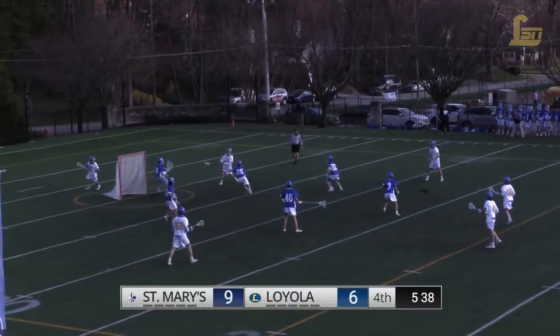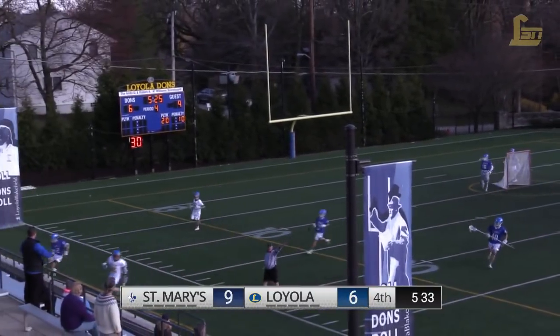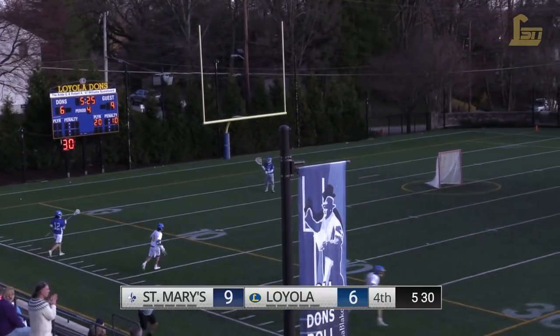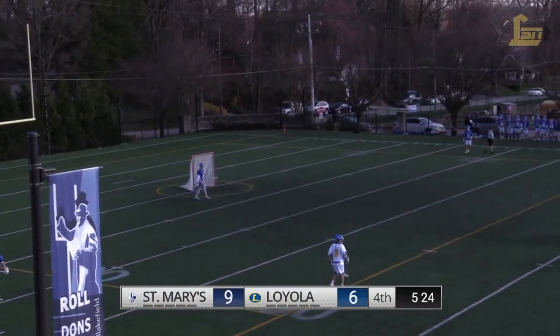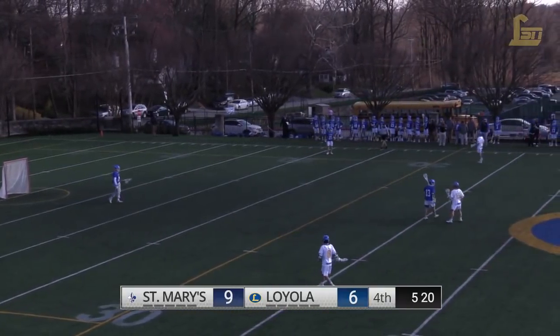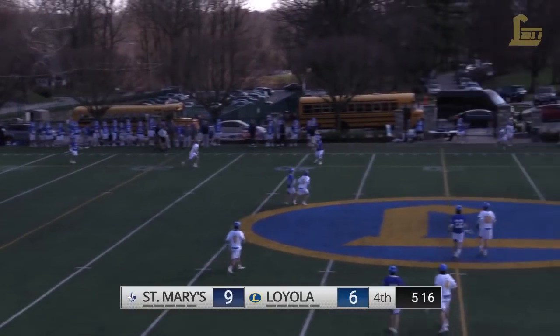St. Mary's bench trying to get in Loyola's head. And Fayok answers the call once again. So there we go. That's going to put Loyola in definitely a bigger hole here. Really not where Loyola thought they could find themselves coming into the fourth quarter. Tied 6-6. Definitely did not see themselves down 6-9.